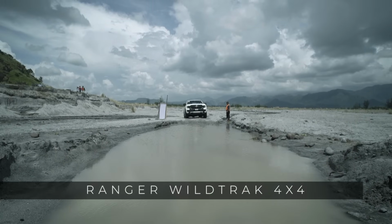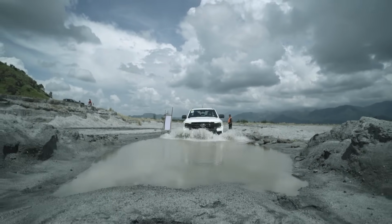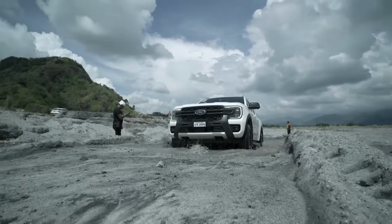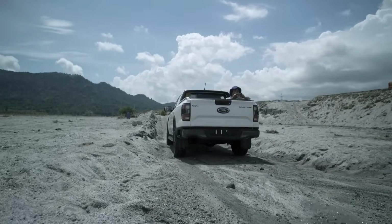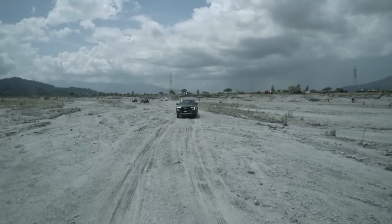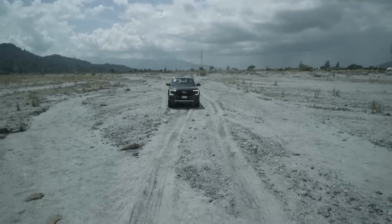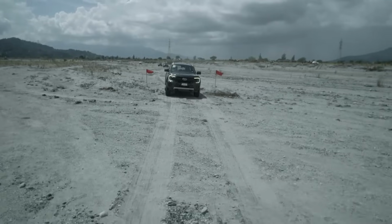The Wildtrak 4x4 is not a bad off-road pickup. It has a rear differential lock and plenty of traction control modes for different conditions. We took the Wildtrak to Zambales and it performed quite well over some loose sand and light mud. If you have to go over deeper mud though, that's where you may feel the limitations of the highway terrain tires. But with a tire upgrade, the Wildtrak 4x4 should be good enough for light to moderate off-road driving.